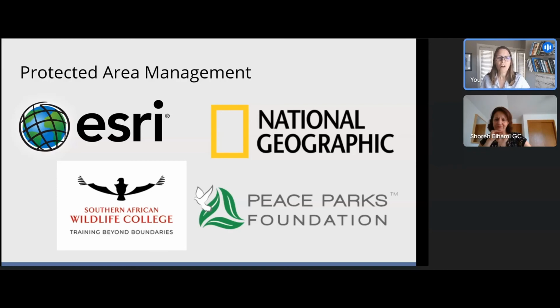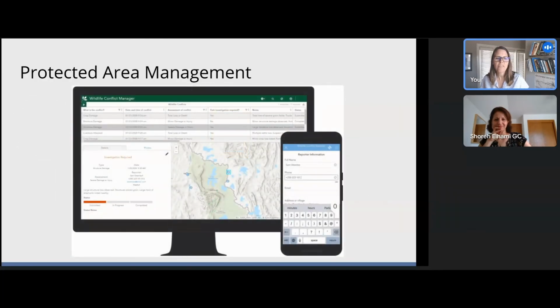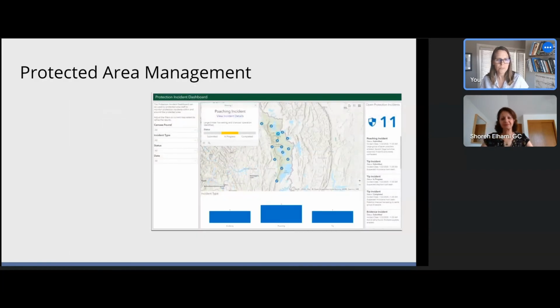The instructors covered all aspects of ArcGIS Online administration, taught the attendees how to use ArcGIS Online for field data collection, map creation, and app development. Finally, they worked together to configure the components of the conservation solution for protected area management.